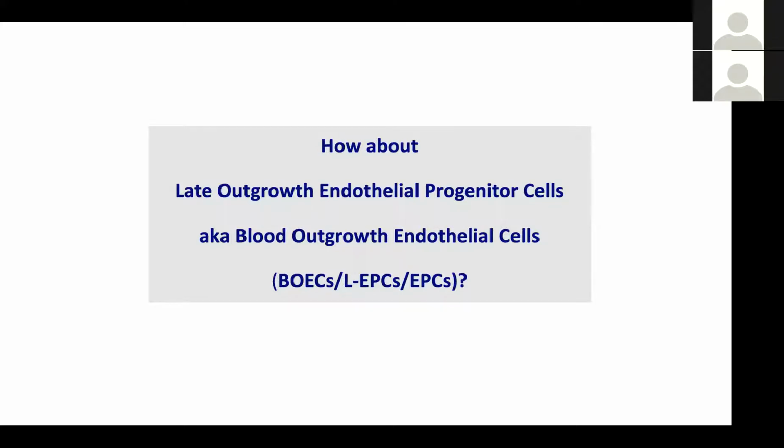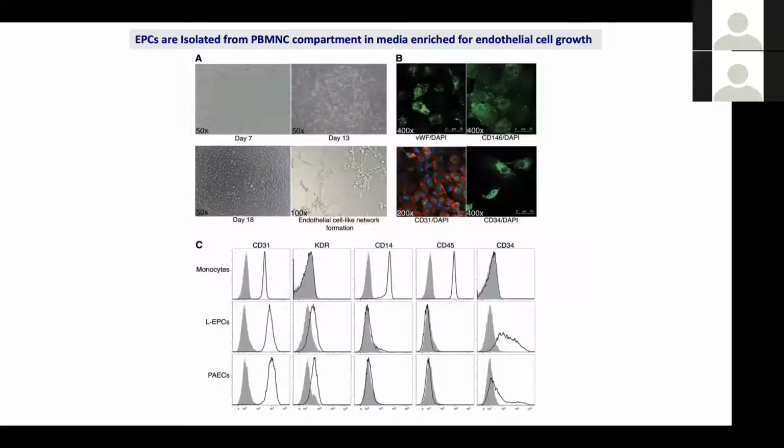So what are these cells? Well, as the name suggests, they have an endothelial type morphology. And if we look at the cells growing in culture here at the top, you can see they have a cobblestone morphology, and they can indeed actually make networks in culture. They also express markers that are consistent with a phenotype that suggests they are endothelial. So you get them from the peripheral blood mononuclear compartment, the PBMNC compartment of blood, which is where you find all the other blood cell types. But as I said to you, they're not myeloid.